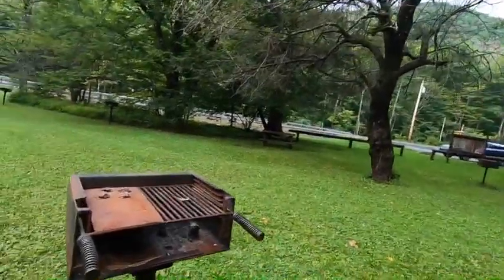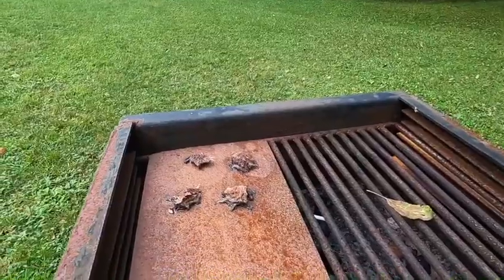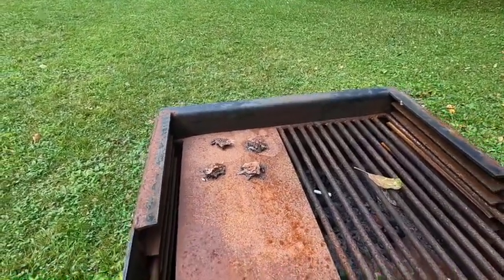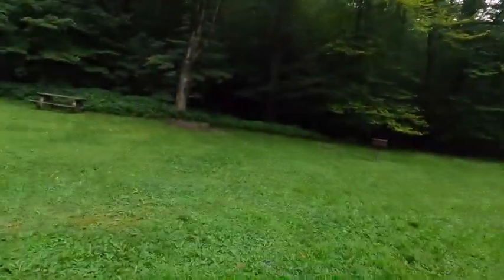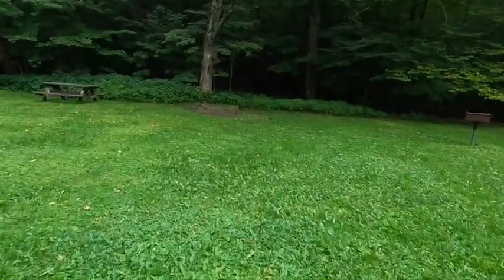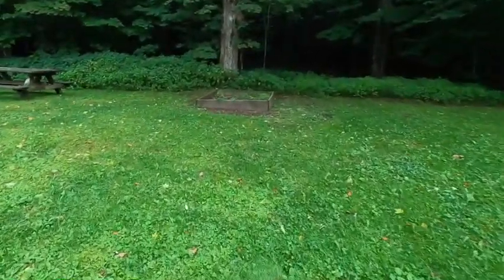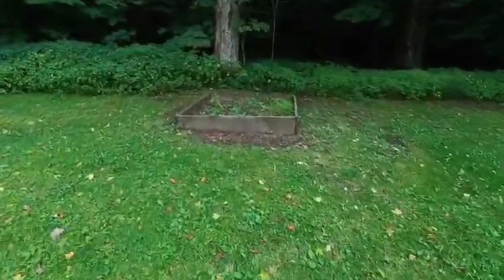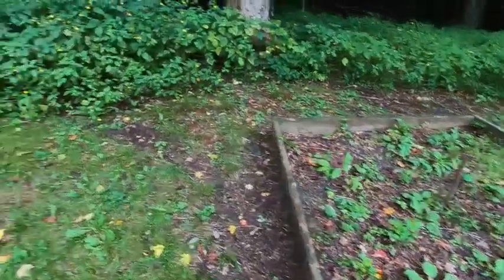What was somebody trying to cook here? I don't know, but it looks gross. Looks like mushrooms. Is that what that is? Mushrooms? I don't know. Don't ask me to taste them either, because I won't. Oh, they have horseshoe pits here. I wonder if they actually have horseshoes set out. You probably have to go up to the office and get horseshoes.